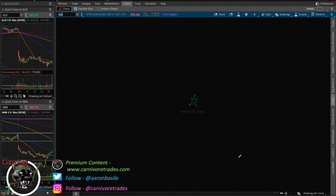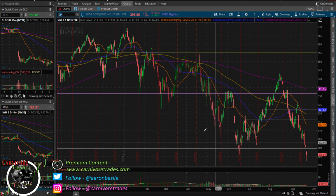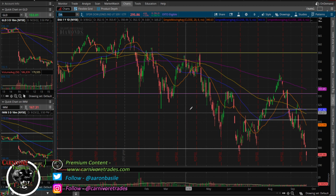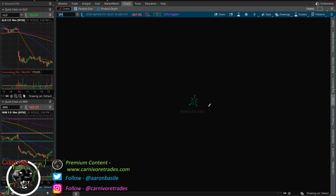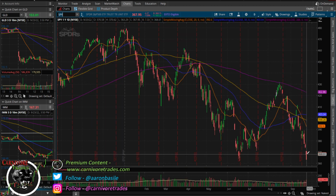The Dow via the diamond here actually pierced double bottom and made a fresh 52-week closing low, actually closing below that low pivot there from June. Now, the bear continues on here. We are a little short-term oversold, and we did finish off the lows on Friday.